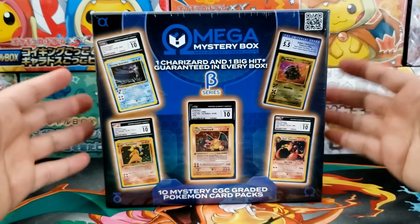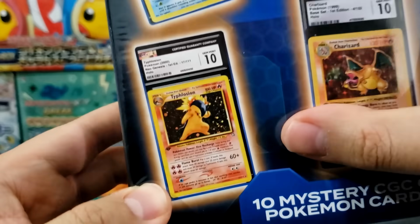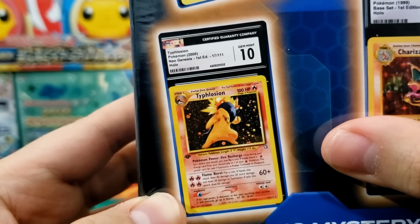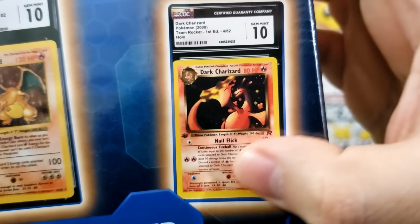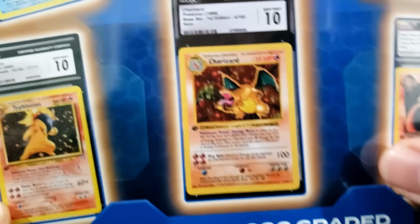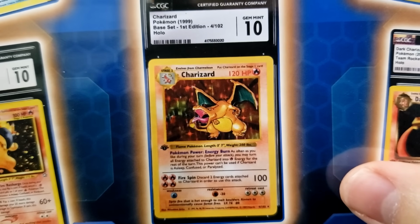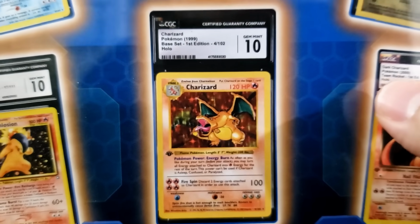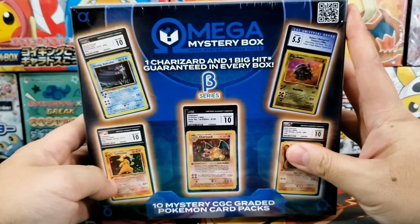And on the cover, you can see some of the big chase cards that you can pull from one of these packs. You got yourself a first edition Typhlosion right there, Gem Mint 10. You got yourself a Dark Charizard Gem Mint 10, first edition as well. And we got ourselves a big hitter right there, the first edition Charizard base set Shadowless. So this thing is a very expensive chase card. That is what, a $200,000 card right now.